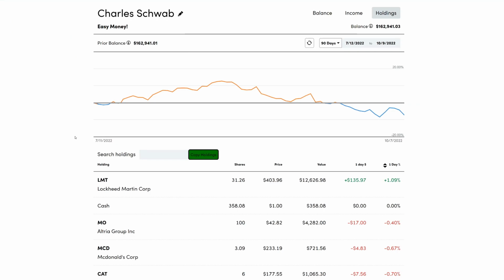All right, guys, so we're here at Personal Capital under my Schwab account. You'll see this green button. I believe Personal Capital did make a change to the website, so you might not see this green button anymore. Let me know in the comments section if you are not seeing it. I'll be happy to fix it for you guys. I'll release an update, but I wasn't sure if it was just from my side, so let me know.